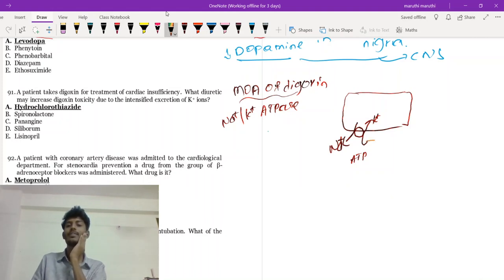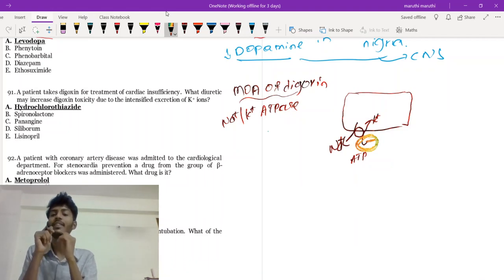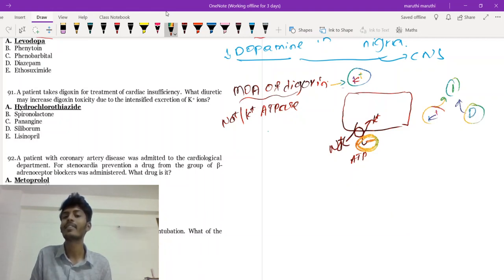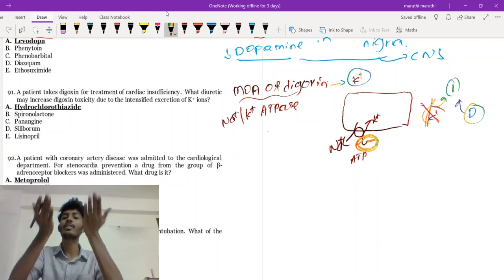Now, our drug digoxin will bind to this site and block it. Digoxin binds to the potassium site; it competes for the potassium site. There is one site: potassium also wants to bind, and digoxin also wants to bind. Now, what happens with this? If I don't have potassium, digoxin will bind stronger. When digoxin binds stronger, the activity of digoxin will be increased.